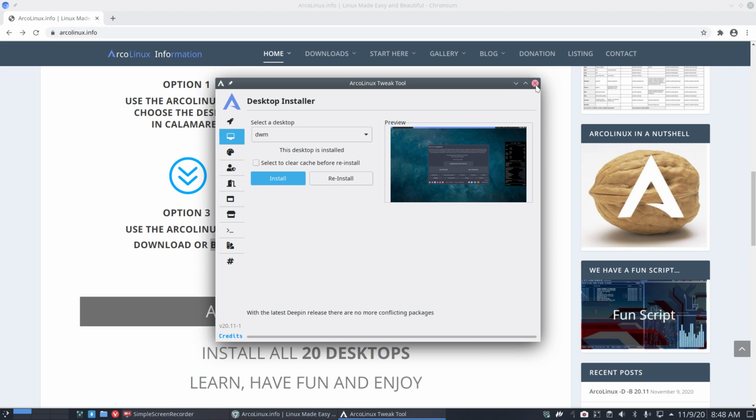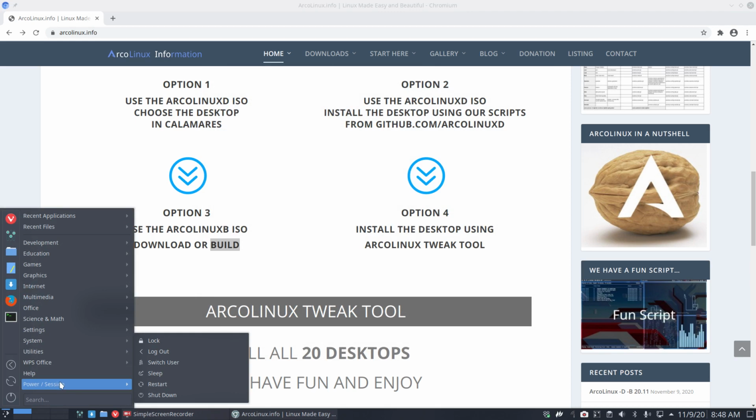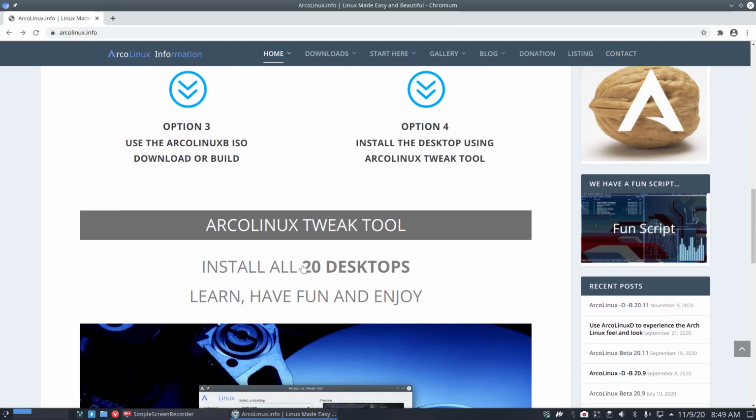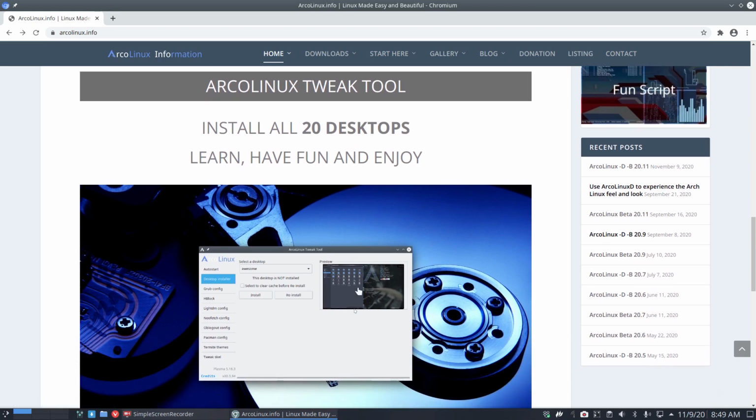So now I have a Plasma and I have a DWM. No problem, no issue. How to get there? You know how to get there. You log out. Power session, log out. And at the top right, you'll have a drop down, and I can choose DWM and I can choose Plasma, right? As simple as that. I've already installed it previously. So the tweak tool is a great thing to use, learn, have fun and enjoy.